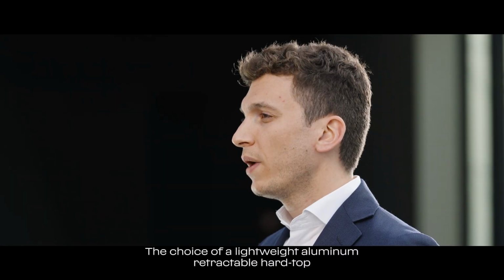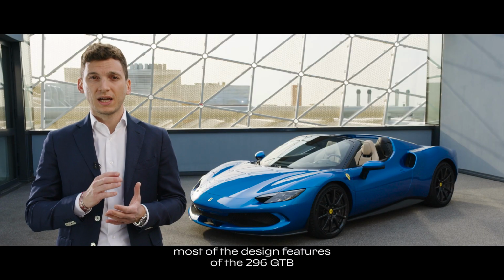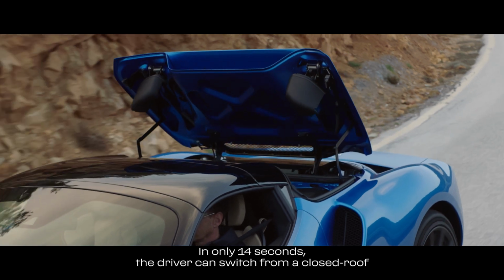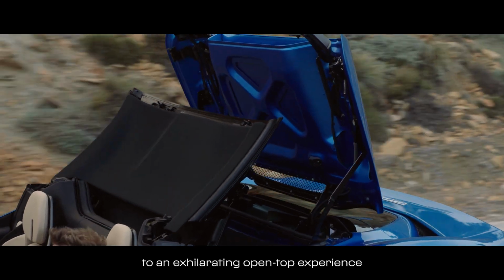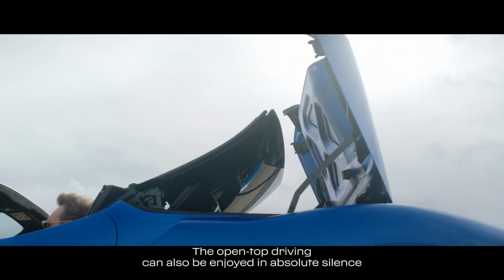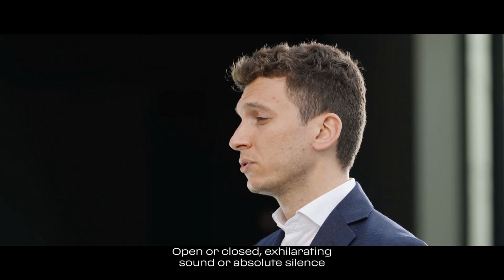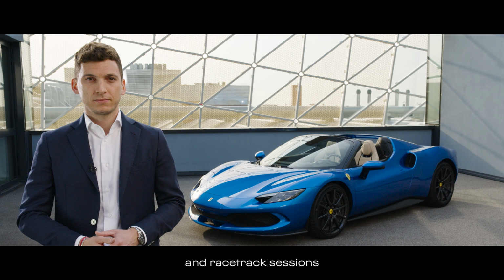The choice of a lightweight aluminum retractable hardtop has been led by the willingness to preserve most of the design features of the 296 GTB while introducing new elements specific to the Spider. In only 14 seconds, the driver can switch from a closed roof, quiet drive and full electric, to an open roof, exhilarating experience with the V6 screaming behind his head. The open top drive can also be enjoyed in absolute silence, simply enjoying the surroundings. Open or closed, exhilarating sound or absolute silence, this is the perfect companion for weekend escapes and racetrack sessions.